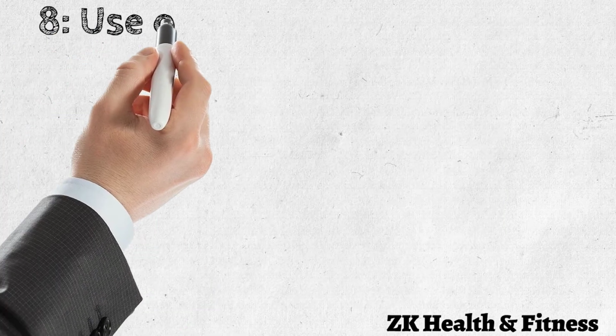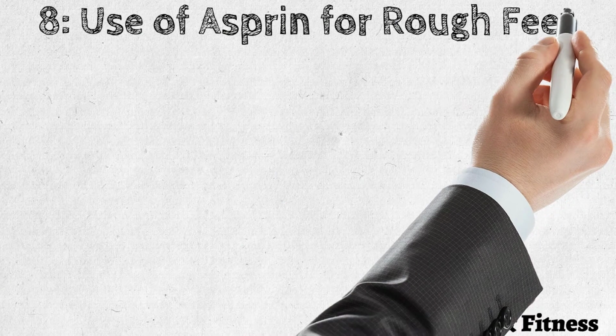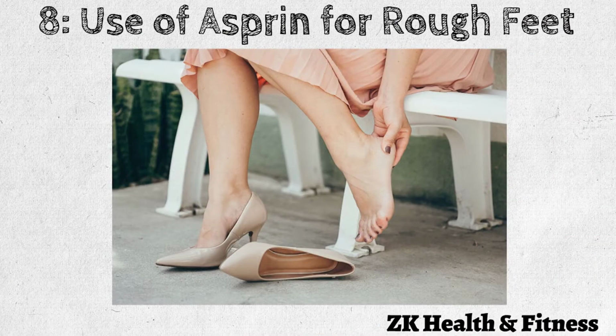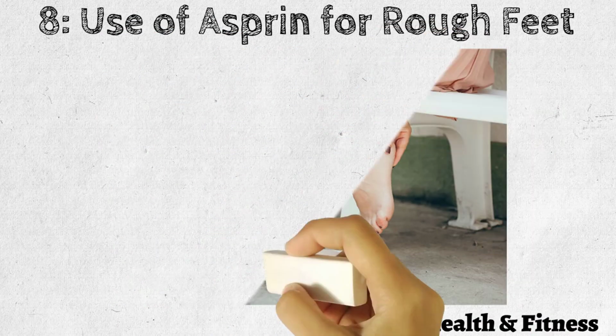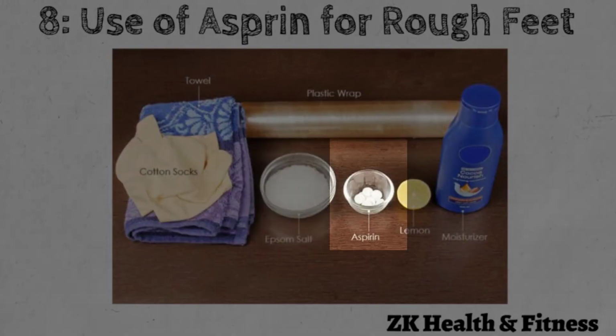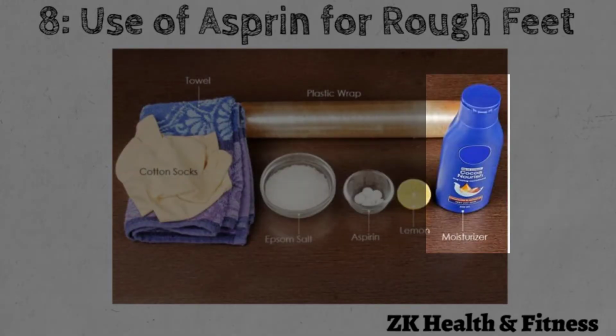Number 8. Use of aspirin for rough feet. The skin of your feet is most susceptible to dead skin cells accumulation. Aspirin acts as an exfoliant to remove dead skin cells. It also helps by softening hardened skin, including calluses and corns. Things you will need for this remedy: Epsom salt, aspirin, lemon juice, and moisturizer.